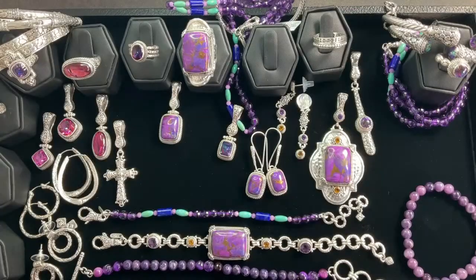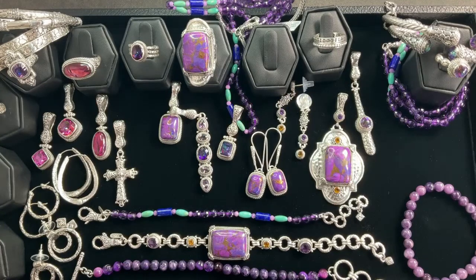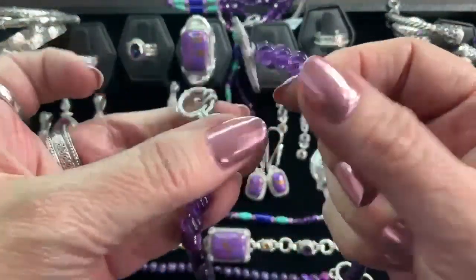And again, there's one person doing these beads only. He's got the whole thing on it. So purples, right? Just really, really fun. And the necklace is 32 inches with a 1.25 inch extender. It's BDS 199. So this is the necklace I just showed you.